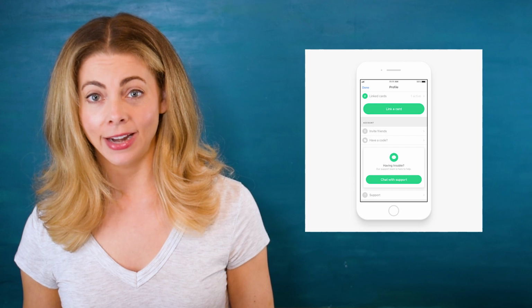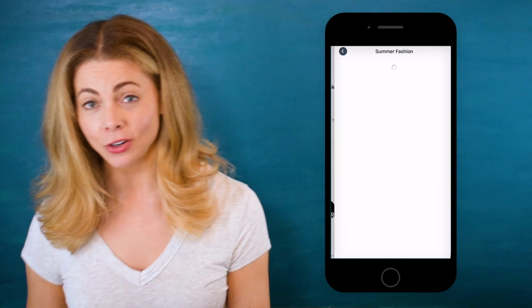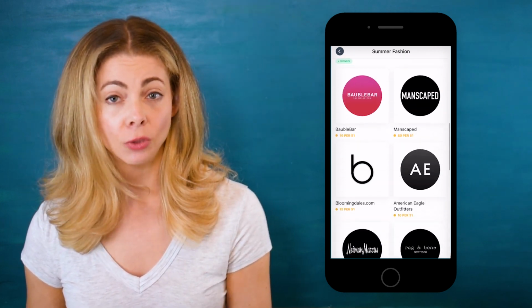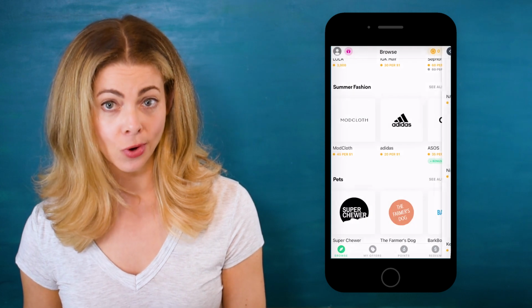You'll be able to add and remove your debit and credit cards as needed, so you can always stay on top of your rewards. The app's straightforward and easy to navigate interface also allows you to quickly check your points balance as well as use those points in the Drop app store.